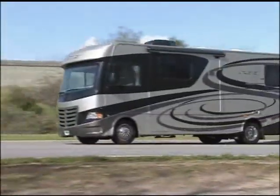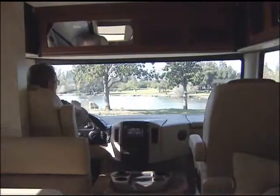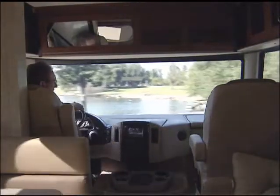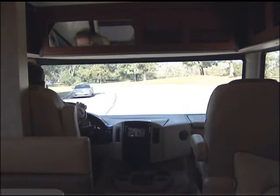Yeah, what's really great is for being under 30 feet, there's a lot of coach here for your money and just for your livability. Now, a lot of people aren't comfortable driving the 40-footers, so drivability is huge on many of our customers' minds. So that's one of the benefits of this being the A and C, the crossover between a Class A and a Class C. It does drive like a Class C. Yeah, and this isn't 40 feet, right? No, that's why it's under 30 feet. So, but for under 30 feet, we sure pack a lot into it.